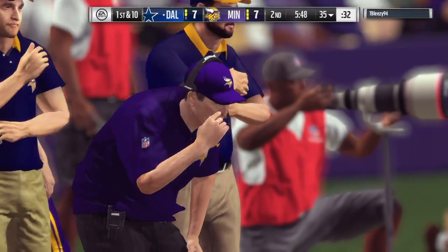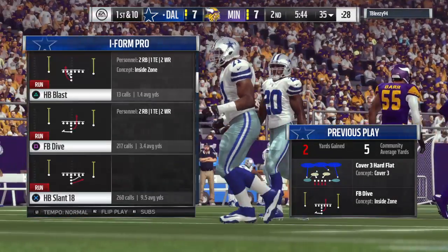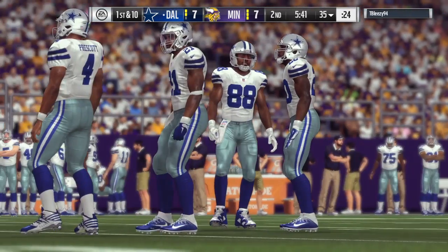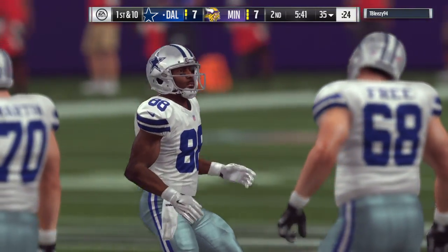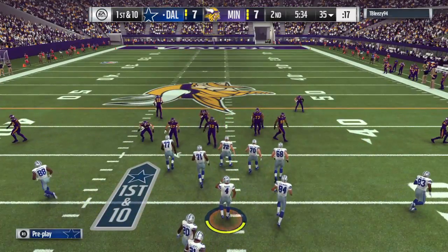2nd and inches is oftentimes an invitation for an offensive coordinator to take a big shot downfield because he feels like he can come back on 3rd down and pick up the first down. But sometimes you just don't want to break tendency. Stay with what you are, stay with who you know, and go get the first down. That's exactly what they did. So the offense has it 1st and 10.